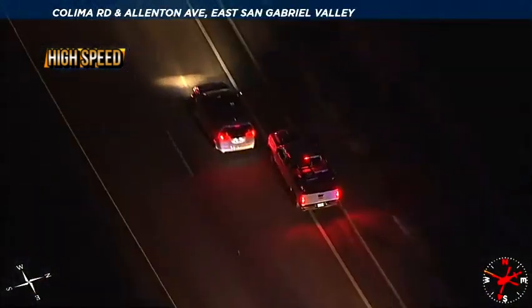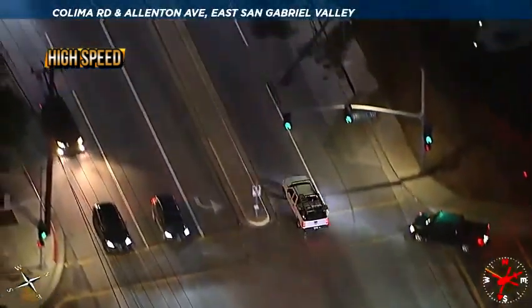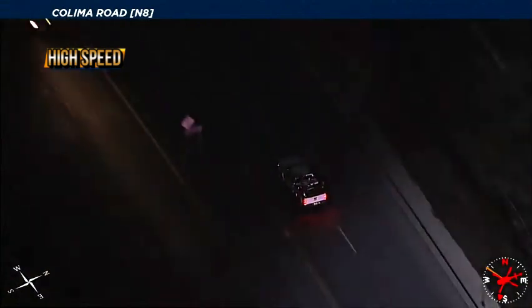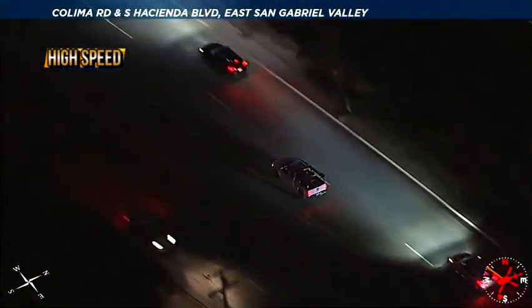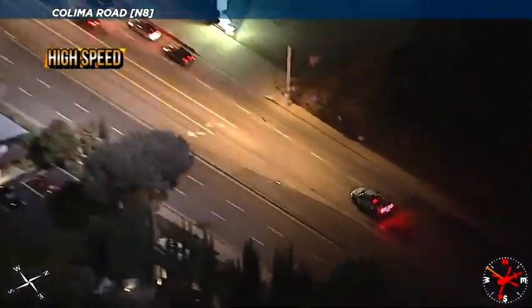Losing control, up on the curb, losing control, crashing into another car. Crashed into another car. And it looked like he was trying to evade that deputy again. He was coming up right behind him, and he took that aggressive action, jumping the curb, tearing off somebody else's bumper. Just added to the list, guys. But the pursuit now continuing on Colima through another intersection.